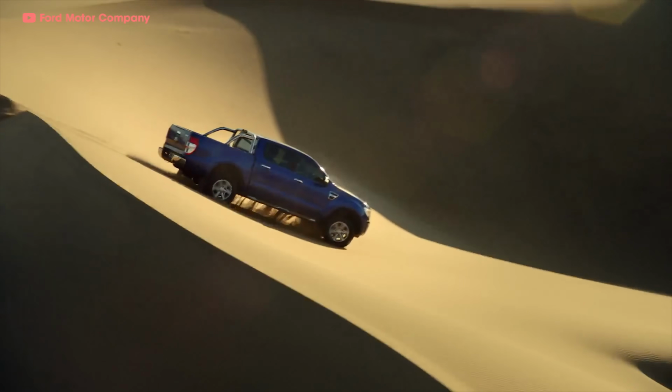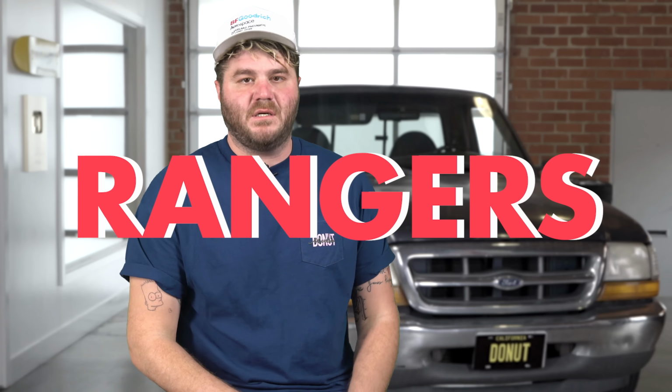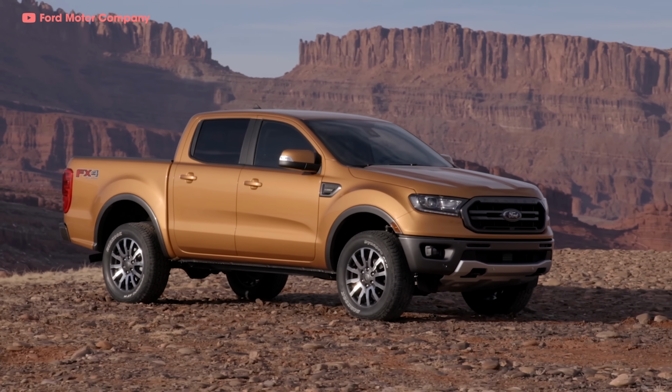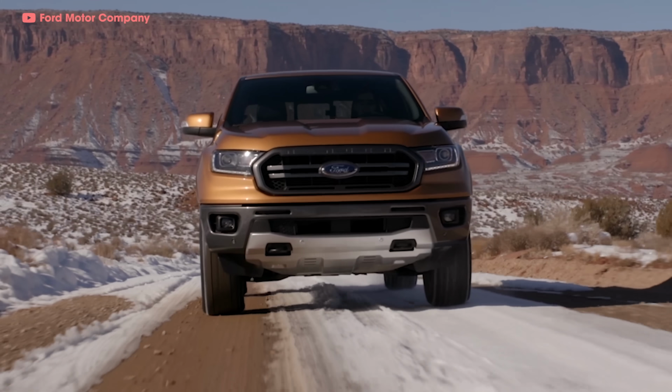The legacy of the Ranger was not lost. 7 million Rangers have been sold since 1983, making it one of the best-selling trucks and vehicles of all time. 2019 marks the first year that Ford will debut a new Ranger in the US since they discontinued them in 2011. The new 2019 Ford Ranger won't have a V6 option.